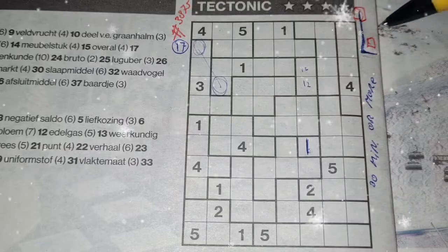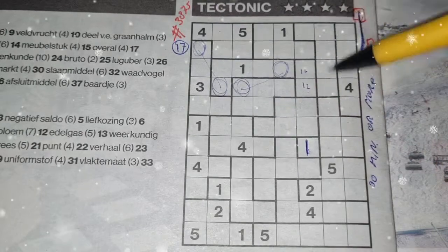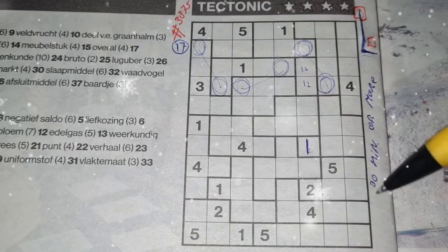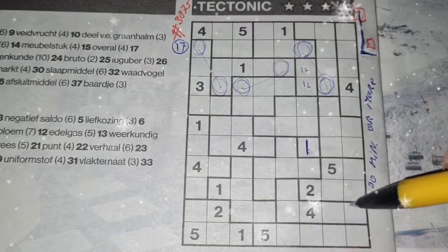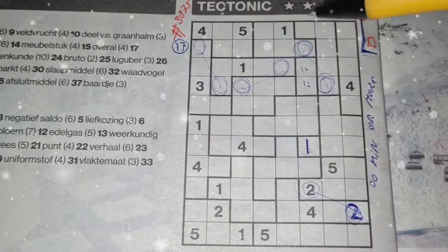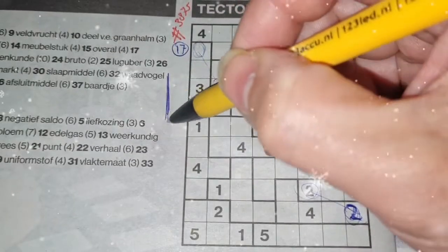Alright. Here another L shape, rotated, so this box has always the same number as that box. Here another L shape. This box has always the same number as that box. Then the following, oh, another one, the fourth one, this box has always the same number as that box, so in this case, it's a 2. 4 L shapes.